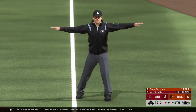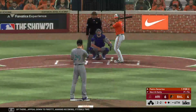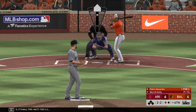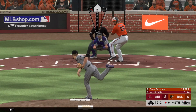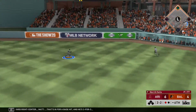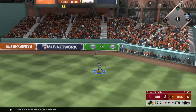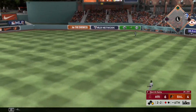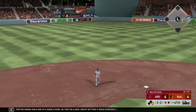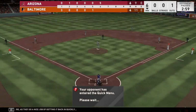Tried to hold up there. Appeal down to first, and no swing. It's ball 2. The 2-2. Liner toward right center. That's in for a base hit, and he's 2 for 3. And they're going to hold him to a single here as they do a nice job of getting it back in quickly.